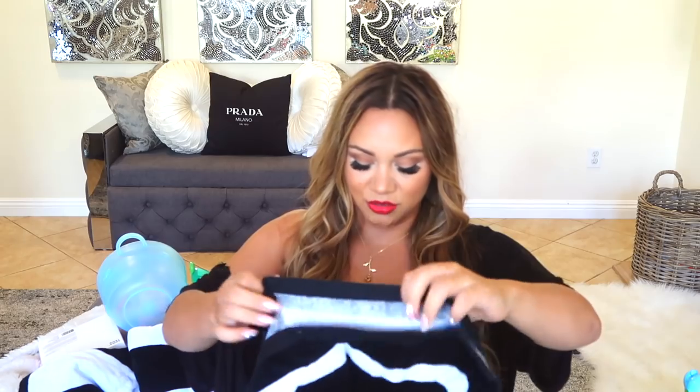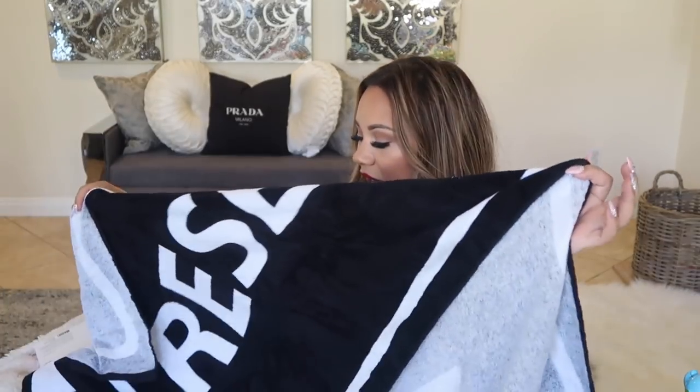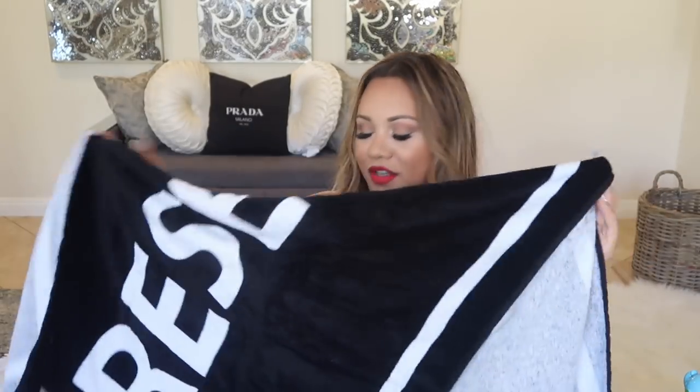These, oh my gosh, you guys, I'm gonna stand up and show you. It says reserved. And I don't know what it is, but this just makes me feel like I'm important. My seat is reserved. So don't sit in my seat. See that? I just feel like some cabana person that runs the cabana just laid this across my chair. So I absolutely love this.